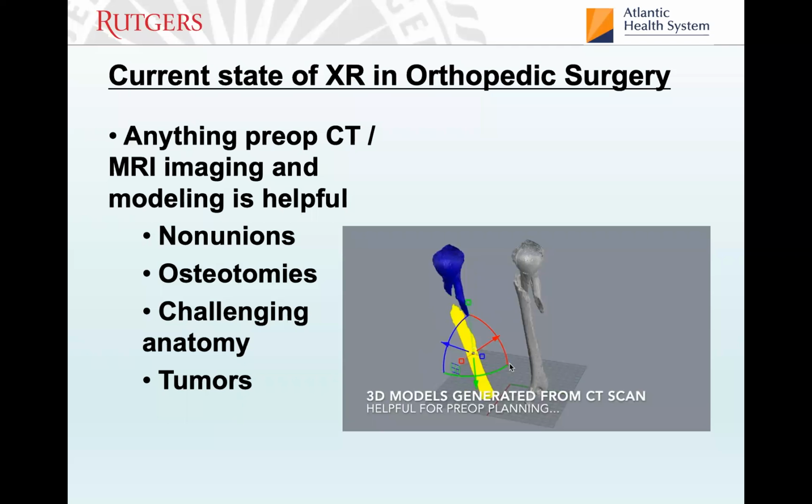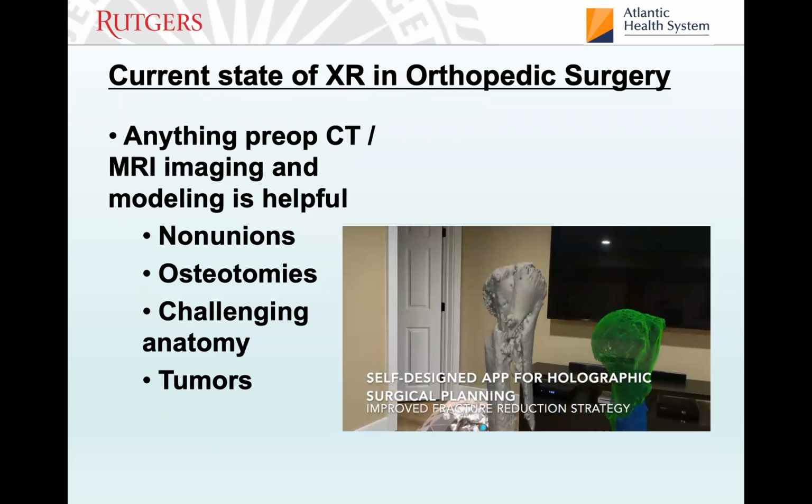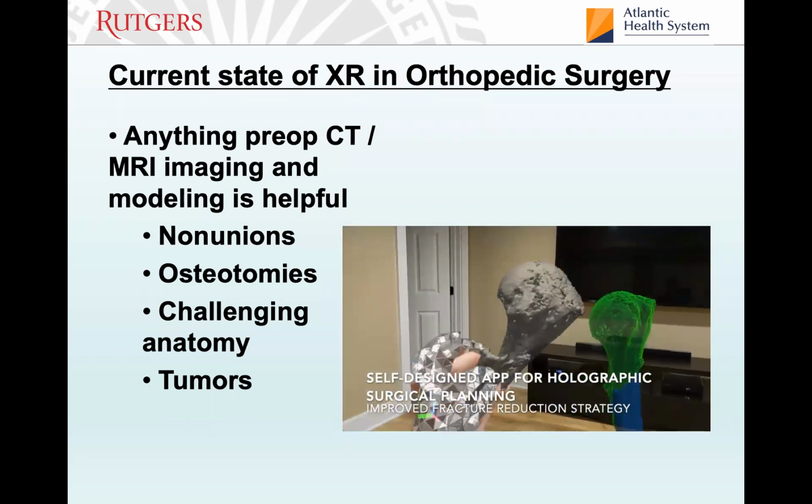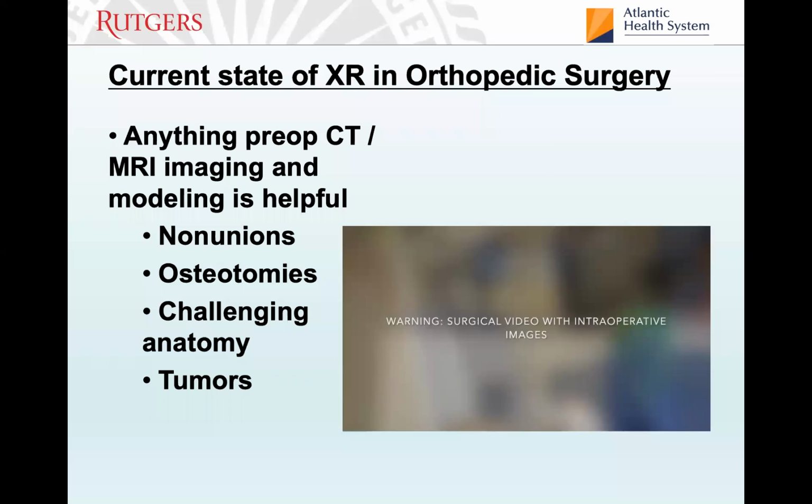I found that this is not something anyone's going to approach you with, because I don't think there's a particular financial market for it. But if you want to plan difficult cases, difficult osteotomies, challenging anatomies, tumor surgery, I can see how this can be used for many, many things. This is just one example of how I was in my basement looking at how telescoped that part of the proximal fragment was on the distal fragment, and it certainly was helpful for me.